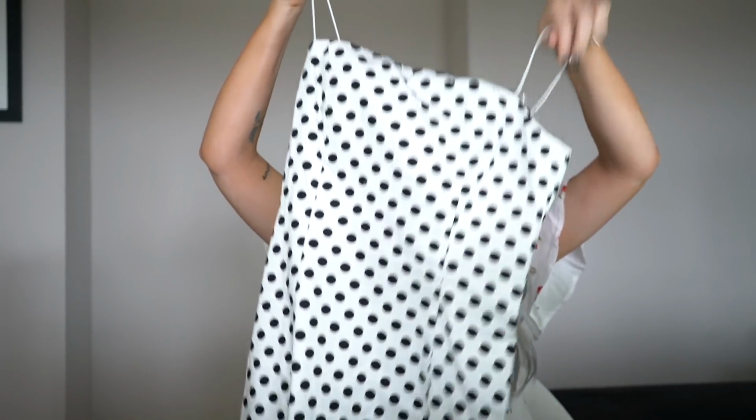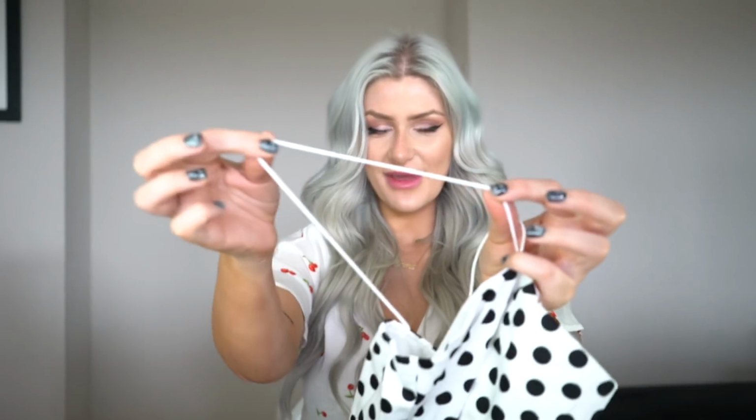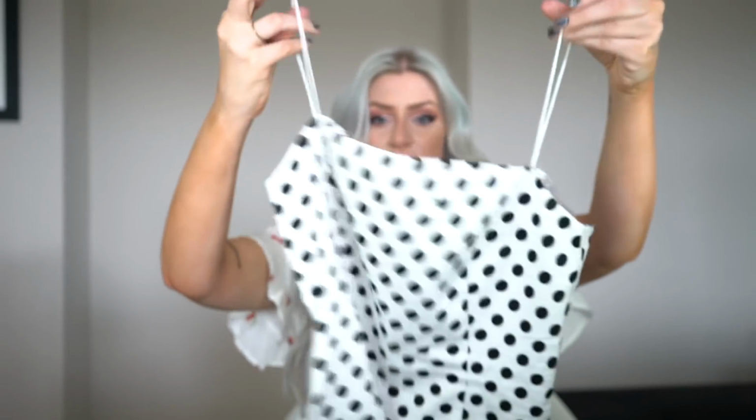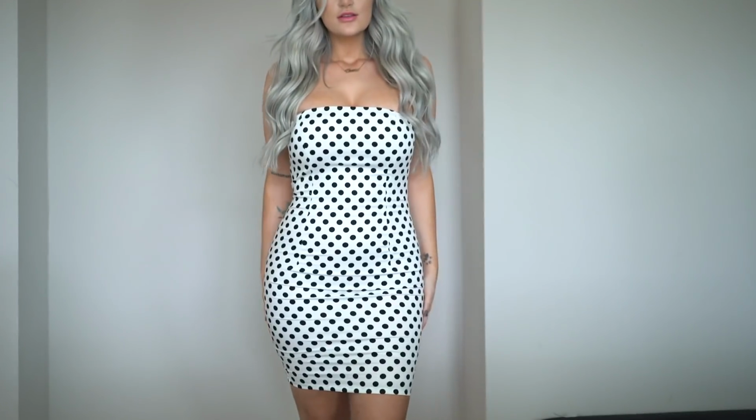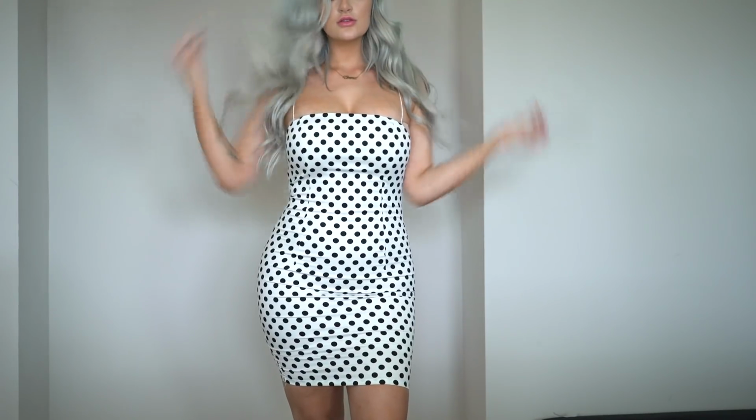So last but not least, I picked up this amazing cute polka dotted dress, and it just looks like this. It is this really cute polka dotted mini dress. Sort of has this tube top with these really teeny straps. These are not adjustable, but they are made out of this cord, so they're really tight, but they stretch a ton. And down the back here, it has a zipper. I ordered this dress in a size large, and I'm glad I did, because this dress has no stretch to it. If it does, it has very minimal.